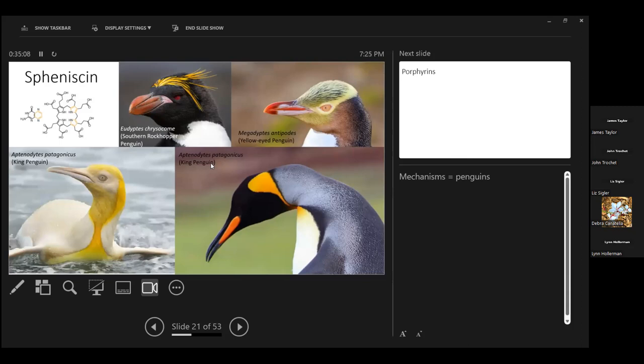This aberrant king penguin is just really cool to show. It's just this penguin lacks all other pigments except for that spinosyn, so you can see the full extent that is deposited in the feathers. And really, really cool class of birds right here for many other reasons too.